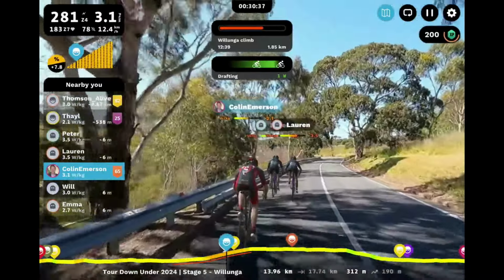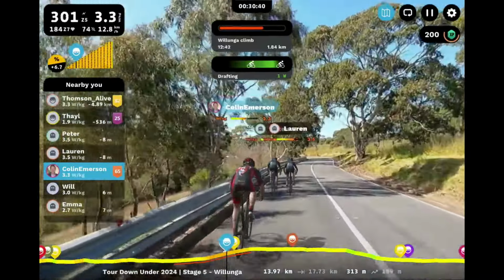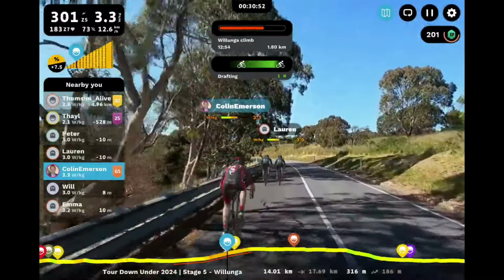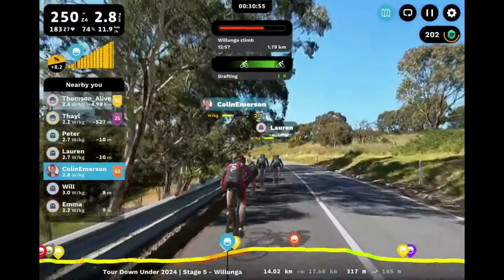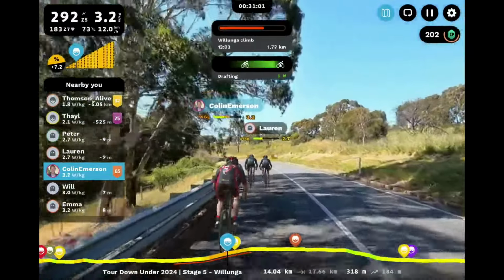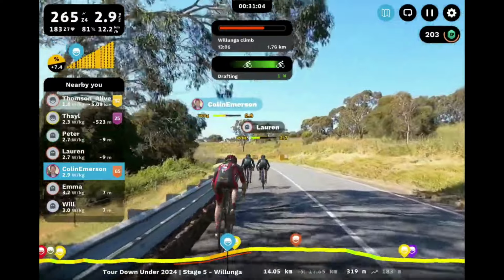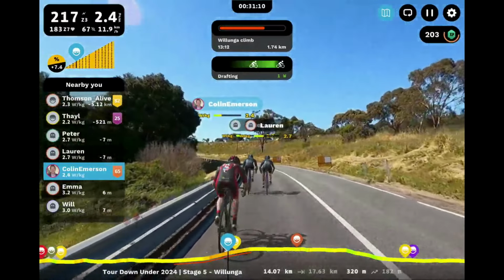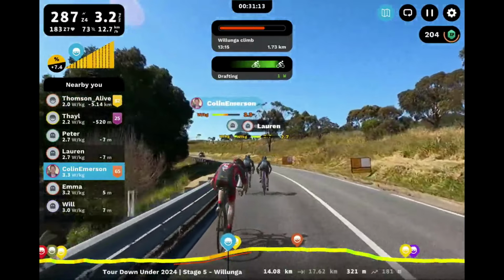So we're cruising up. We're slowly gaining on Thayl here. Feeling pretty good. I'm still managing to easily push 3 watts per kilo up this. I think in Richie Porte's numbers, those guys are riding this more like in the 6.5 watts per kilo. So really impressive, pushing out more power, and they're lighter than me. That's what a World Tour Pro can do, right?